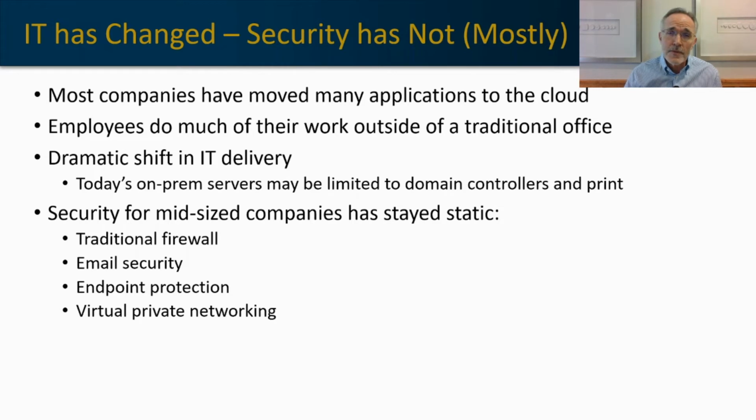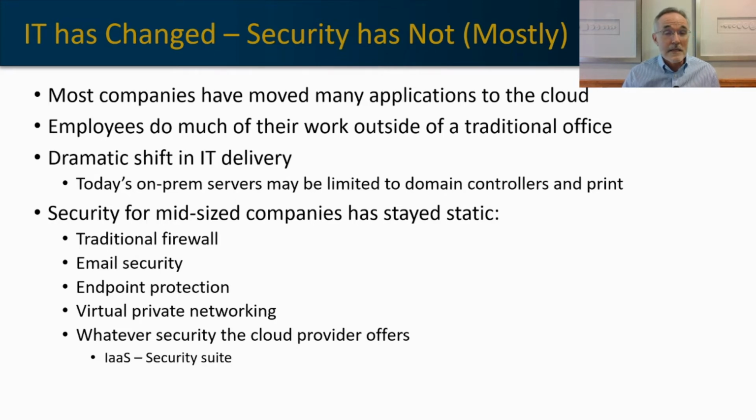Now, when they have moved into these cloud environments, they generally use the security platform that's available within those cloud environments. So if it's an IaaS service, there's typically a security suite that they access. In a SaaS environment, who really knows what type of security is being applied? Most customers don't have a good handle on the security around their SaaS environment.